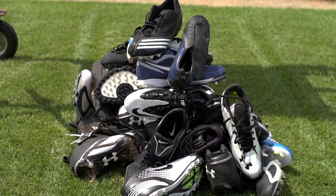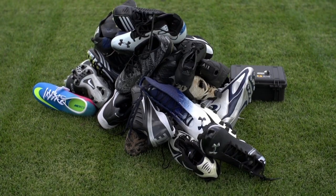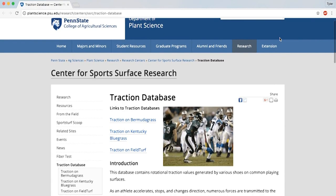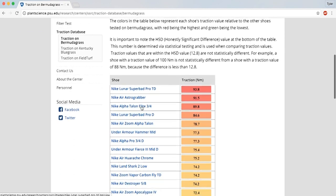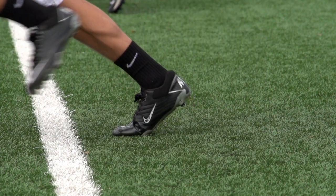Safe or unsafe traction levels haven't been established, but McNitt and his colleagues are looking into it. They've tested dozens of cleats and maintain a database on their website. We don't have a safety cutoff, but we sort of have a gradient, and you can pick a shoe that is medium in traction, so you could try to reduce injury that way. Parents should simply be aware that the equipment their youth athlete wears is often as important as the surface they're playing on. You can't have one without the other.